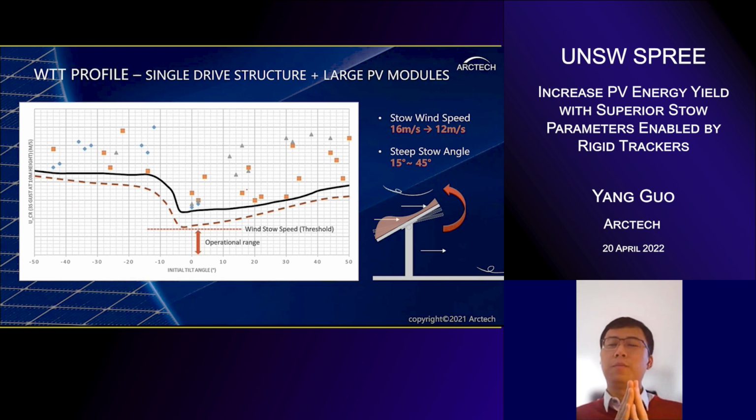If the solar panel is big, that makes the tracker long, wide, tall. It will drag down this critical wind speed line. It'll be like this. So that squeezes the operational range. Yeah, it used to be 60 meters per second. Now it becomes 12 meters per second. And you still need to stow at steep stow angles to get a high critical wind speed to cope with the extremely high wind speed. So that's an issue, right?